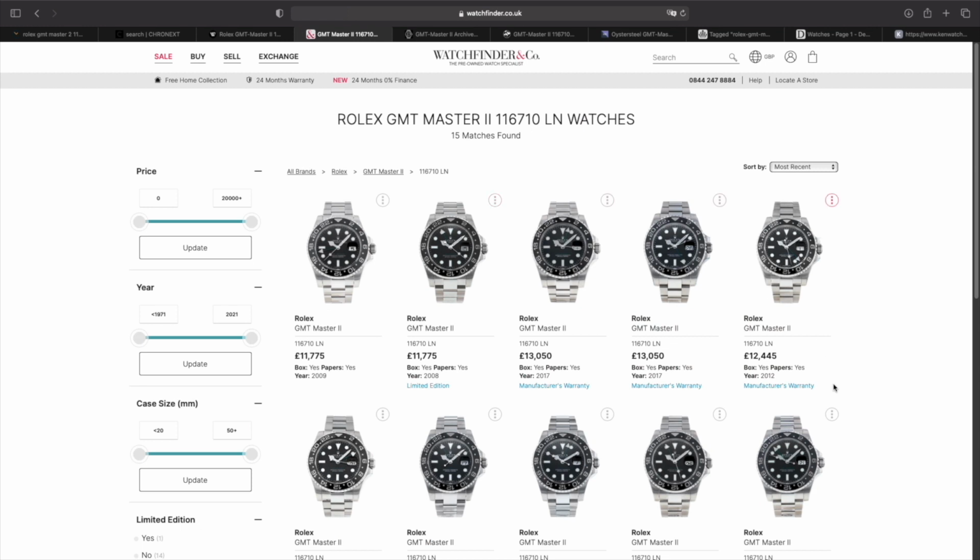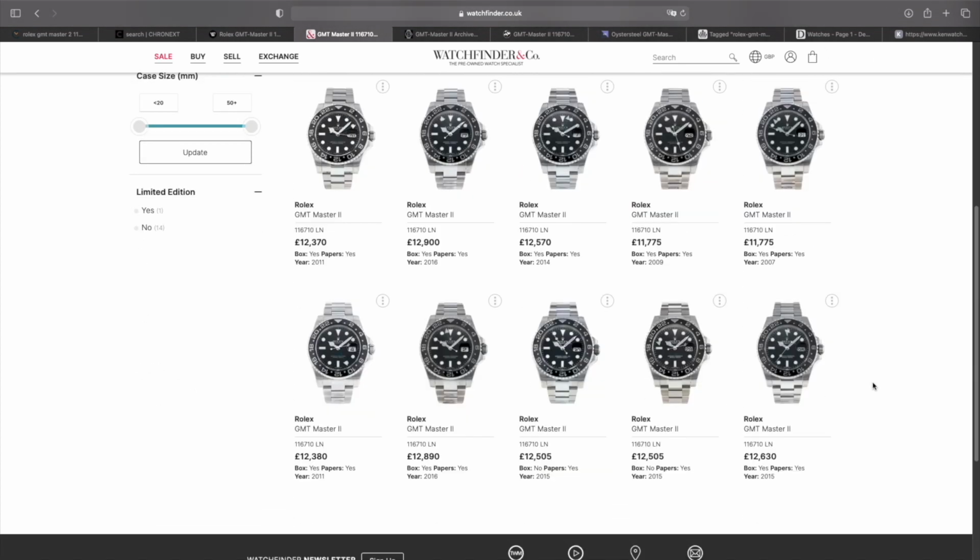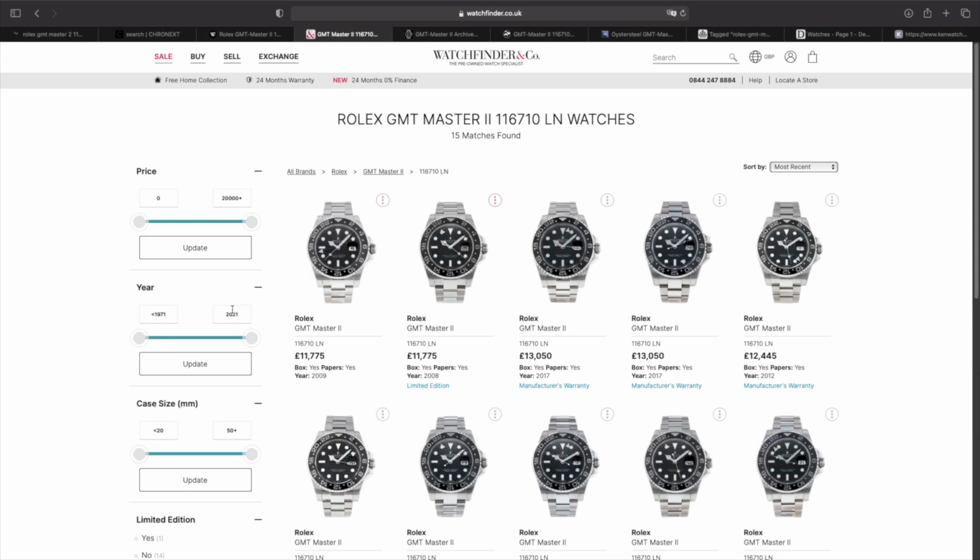Now they've got more pieces than most other places except for Chrono 24, because this is an independent dealer, so they seem like they're really interested in buying up all the GMT Masters because they have a feeling that it's on the rise as well, which is quite interesting to see. It's a business tactic.